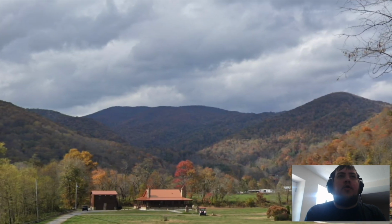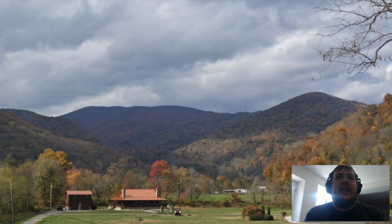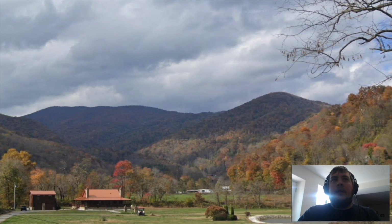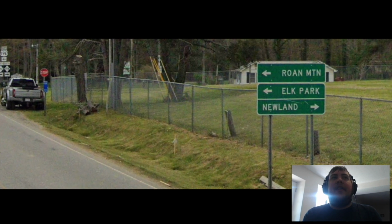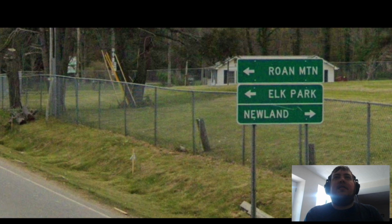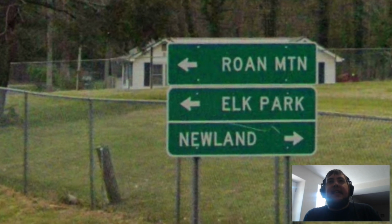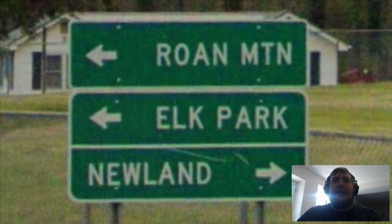But along the way to Cranberry, we can see some beautiful scenery on US 19E here in North Carolina. I really like the fall foliage that Google was able to capture with this street view. Here is where we will have a left turn with US 19E and North Carolina 194. We are now getting signed for Roan Mountain, which I don't really like at all. That is the first place that 19E goes through in Tennessee, so yeah, again, I'd rather see Elizabethton on there.